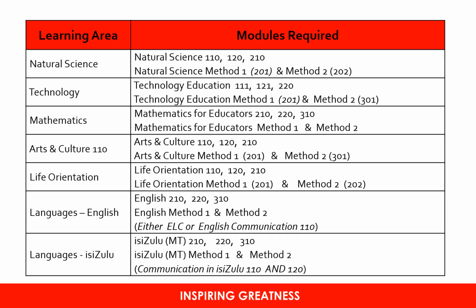Now, for those of you who might be unsure about the learning areas, I've listed here on this slide the modules for each of the learning areas. So for some of them, specifically natural science, arts and culture, and life orientation, the modules are very easy to identify. So for example, natural science, its content is 110, 120, 210, and then you have natural science method 1 and method 2, and arts and culture and life orientation are similarly named. Technology is also fairly straightforward because you get technology education 111, 121, 220, method 1 and method 2.